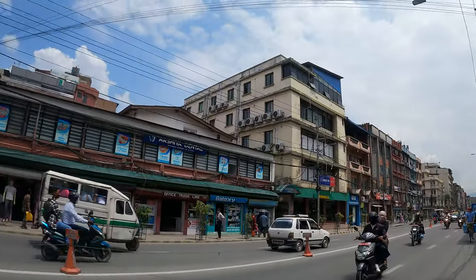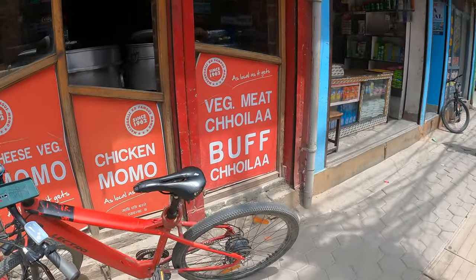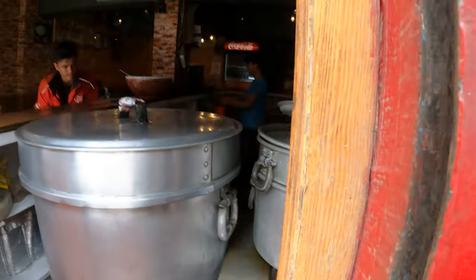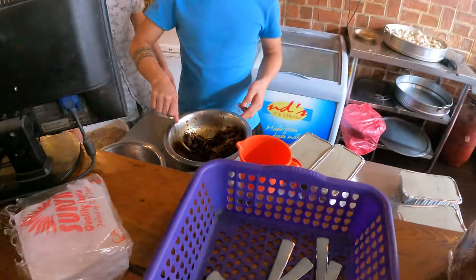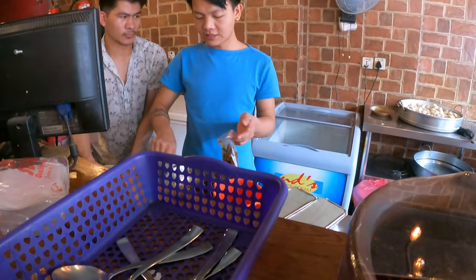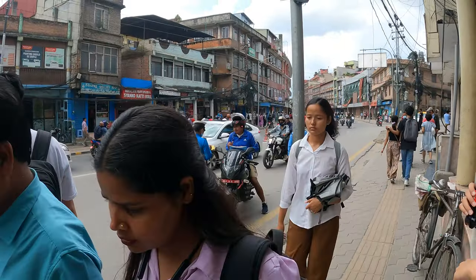There's a couple of things I've seen on my day today. Famous momo spot. You can see all the momos. Tastes great, like a wheat gluten. You guys, all over the place.